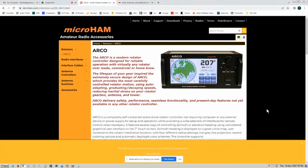You have 6 instant direction keys. You can center the map on where you are actually located. The picture there shows, of course, center to Europe just now, but you can just change it.